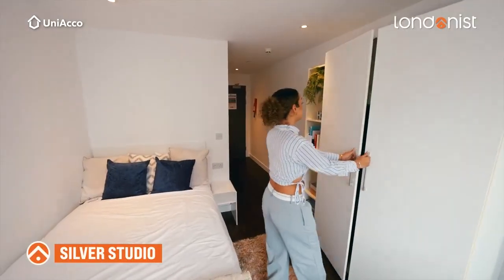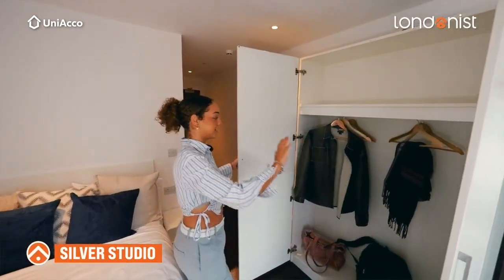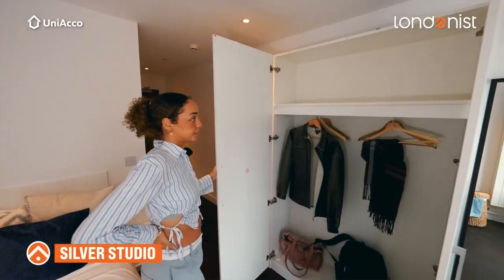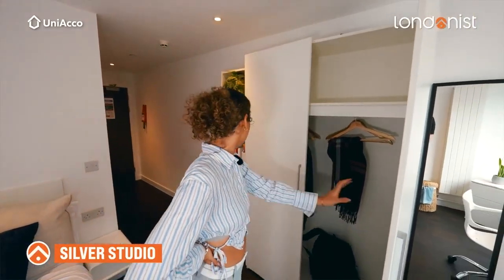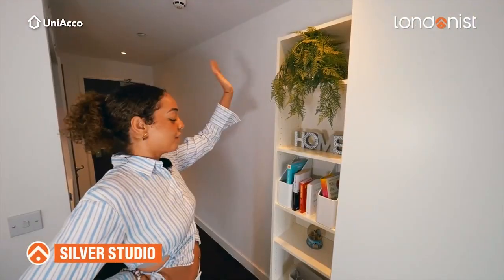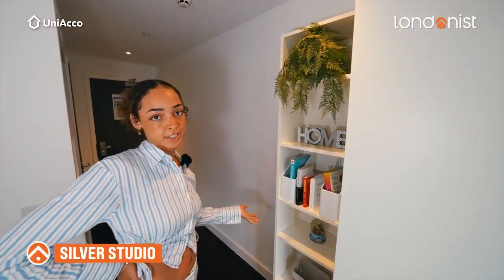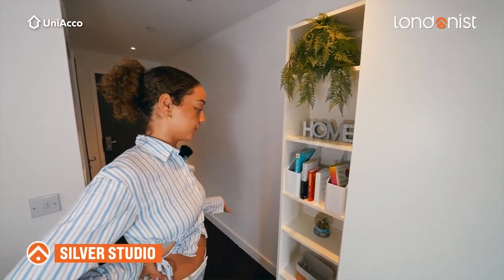And then of course the wardrobe. So this is a very spacious wardrobe. It will definitely fit all of your things in here. So yeah, that's really handy to have. And then we have this shelf here. Again, this can be used to put your books, decorations, any other things that you need to store.